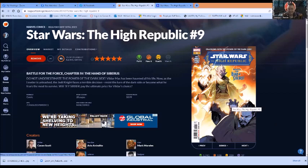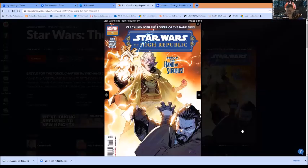Here's the main cover, and we see Tayserek with a gauntlet on his hand, and this is the Hand of Sybaris, which is a Sith artifact. It pretty much allows them to use Force Lightning. It's like they endowed the Infinity Gauntlet with Force Lightning abilities, so you don't have to have the Force to use Force Lightning. It's pretty cool. And as you will see in this, it is pretty devastating.